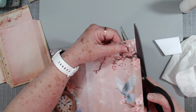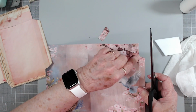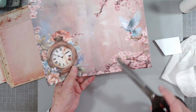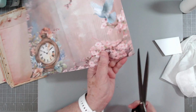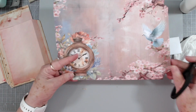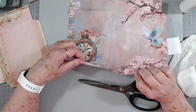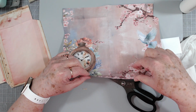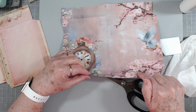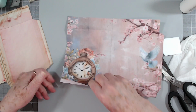But now when you're coming up this side, just make sure that you come right up that score line. You don't want to angle it. You're going to leave this piece on, but you're going to cut this little corner out like that. And then you're going to cut this one off. You see, this one folds up and this one folds down. Just keep that in your mind. The one that folds down, you're going to leave on, and the one that folds up, you're going to cut off. And let's see if we can get that score line in better so I can see it.